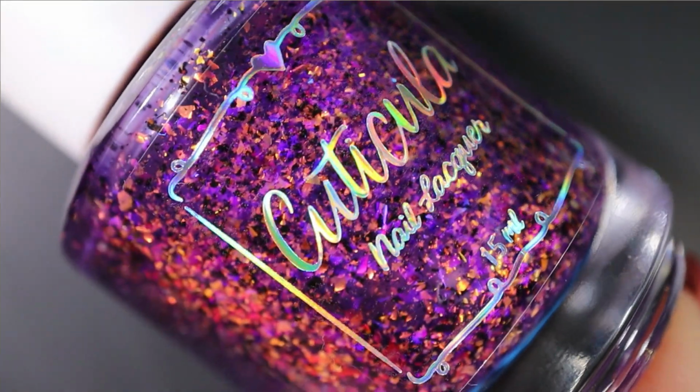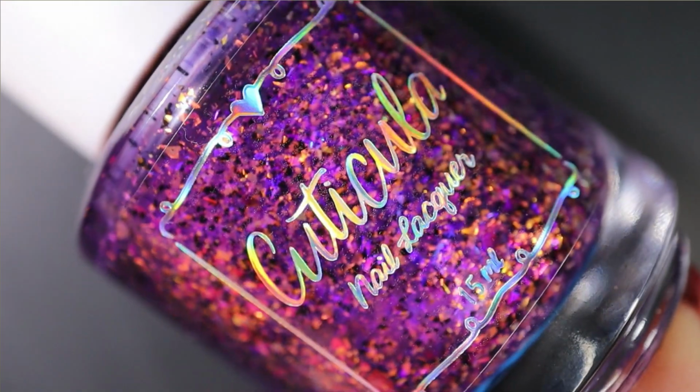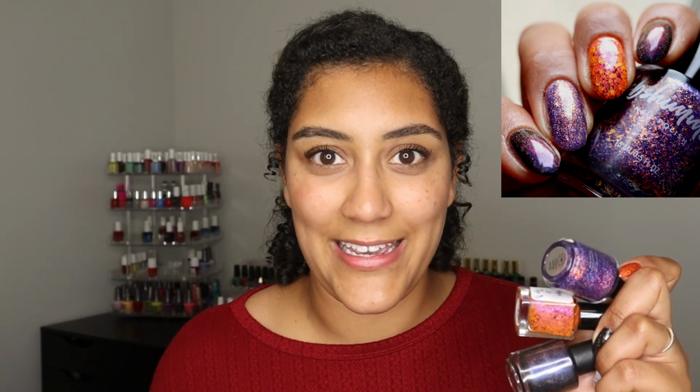This one has a purple base and it is packed with orange to gold to green flakes, as well as black flakes. Okay, so initially when I wore this, I was not happy with it. But I realized very quickly it was because I did not feel like the KBShimmer Witch Please polish was really what I was looking for.